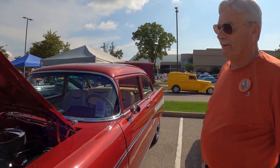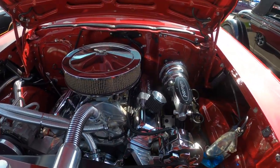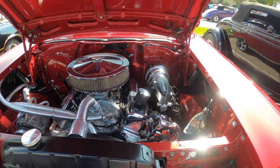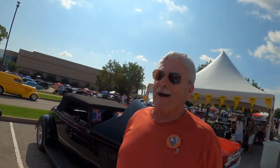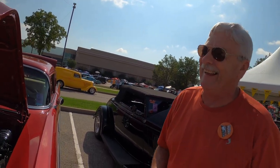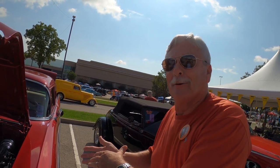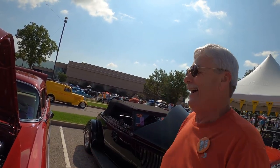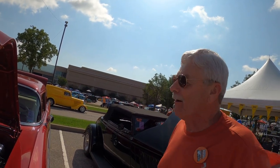A 350 Chevrolet, 350 Turbo, vintage air, four-wheel disc brakes, power steering. And why the '57 Chevy? The very first car I owned in my life was a '57 Chevy, but trust me, I only gave $150 for it. $150? Yeah, it didn't have an engine in it, but I had a motor that I had built living at home. So I bought the body and built it, that was my very first car.